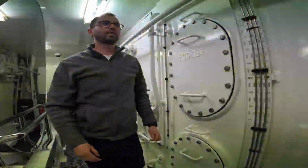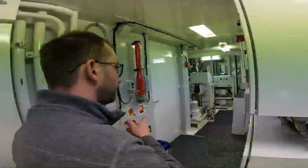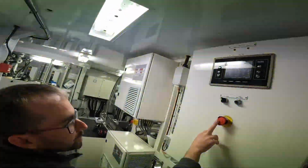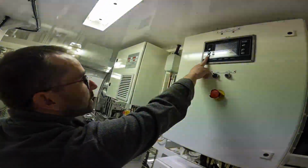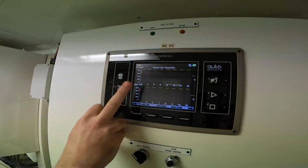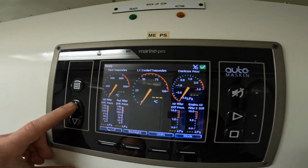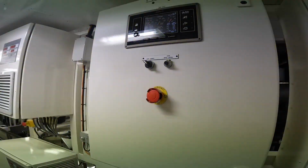So, yes, this is the upper deck in the engine room. Here we go, this side. Those are the controls for the main engines. From here we can start and stop, emergency stop as well. I think the emergency stops you also have on the bridge. So we can read off the data from the engines when they work. Exhaust gas temperatures of each cylinder we can read from here. Pressures, temperatures, coolant temperatures. All parameters basically.